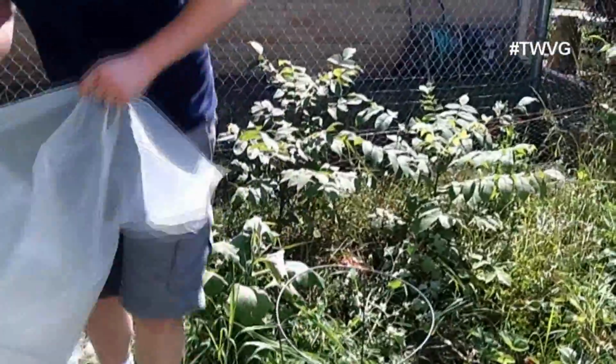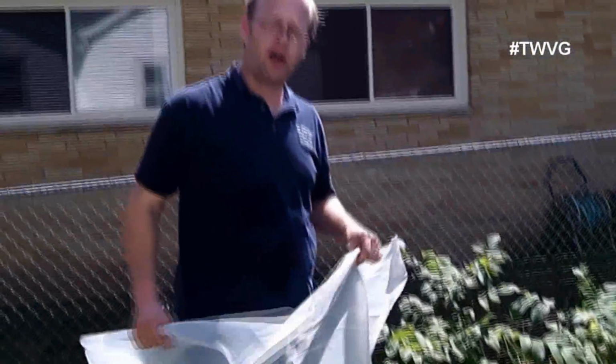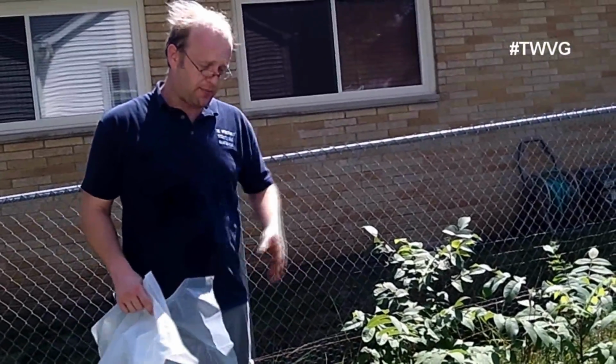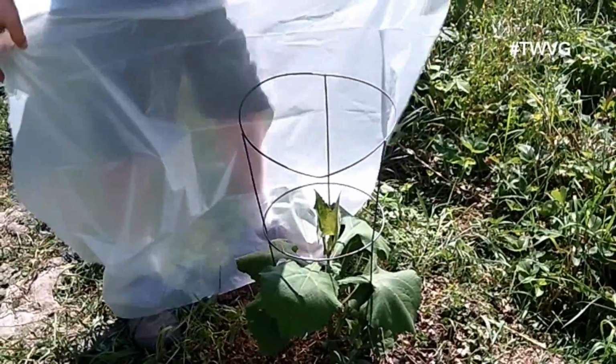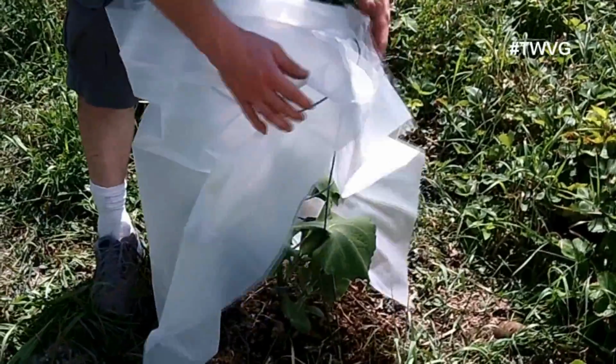So I'm going to take this 4mm plastic, and I'm really not sure, this is totally an experimental project to see if this particular type of application is going to be beneficial or not beneficial at all. So that's why we have the control over here. Now you'd use plastic similar to this if you were using it on top of a cold frame in late fall or early spring.